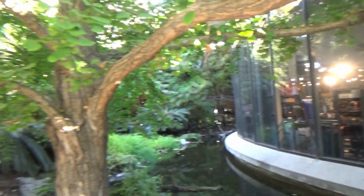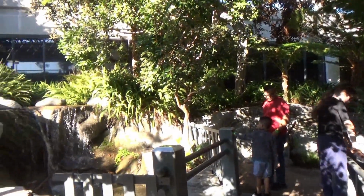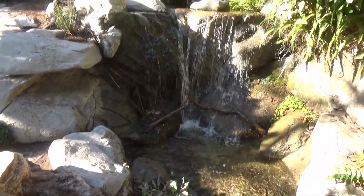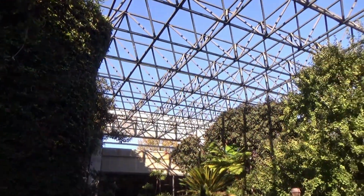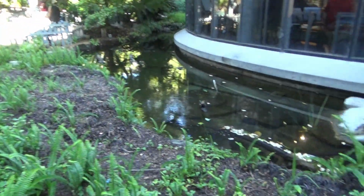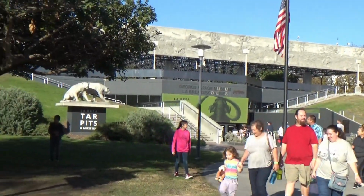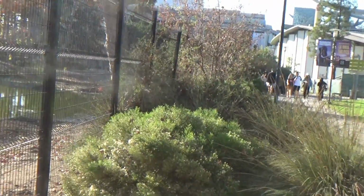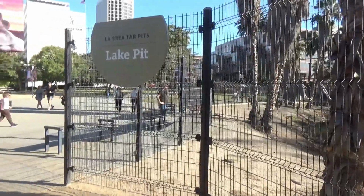The museum goes around in a circle, and then they have this outdoor display in the middle, in between the circle. Nice little waterfall they made here. It's like an arboretum, but there's not a whole lot to see here in the outdoor display. That museum where I just showed you around costs $12 for seniors to get in, but outside the museum, the grounds are open and free for anyone to walk around without buying any ticket.